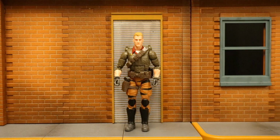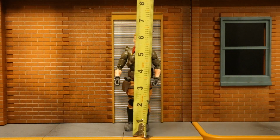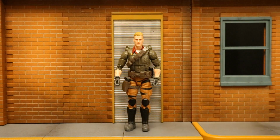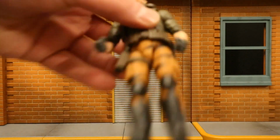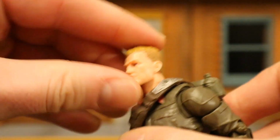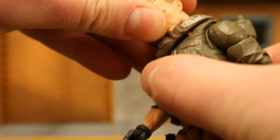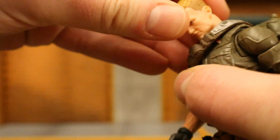Now that we've taken a pretty good look at the figure and its accessories, now let's check out his height. From bottom to the top of his head, he's about 6.2 inches tall, which translates to just under 16 centimeters. Now for his articulation. Starting with his head here, of course you can rotate from side to side. He can look up about that far, pretty impressive. Down about that far.